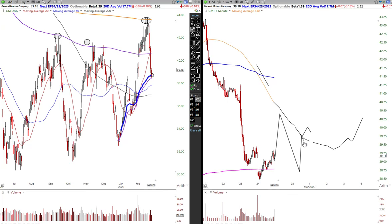I won't buy it with a declining 5-day moving average. It has another little shakeout, starts to tighten up its range, then makes a higher high above the flat to rising 5-day moving average. I would want to buy it there with a stop under here. That's one potential scenario. It's not a prediction. It's not a trade plan.